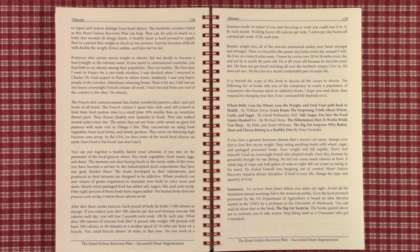Walking burns 100 calories per mile, so 5 miles per day burns off a pound per week, 52 pounds each year. Besides weight loss, all of the exercise mentioned makes your heart stronger and stronger.